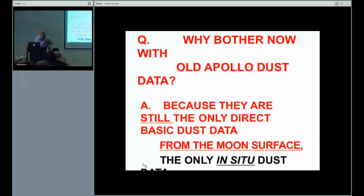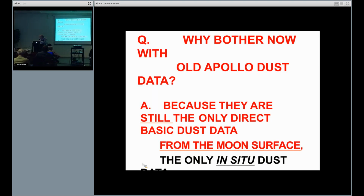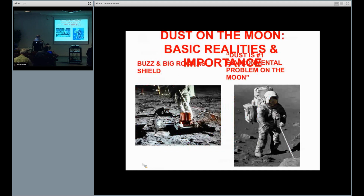Now one of the valid questions is, why bother now with the old Apollo dust data? And the reason is because they're still the only direct data from the moon. The only in situ measurements. My apologies for the slide, I don't quite know what's happened here.